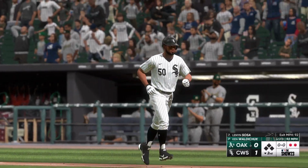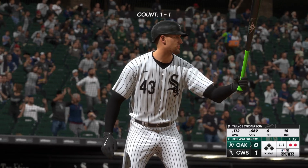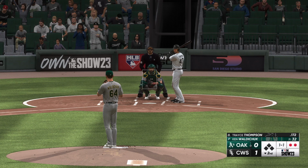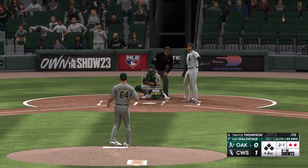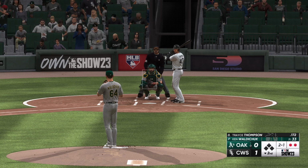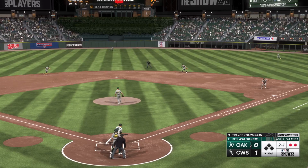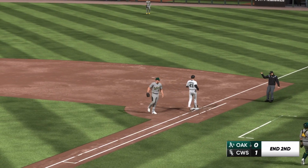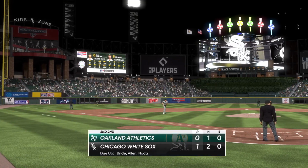Batting 8, the right fielder, Trace. Now it's going to be Trace Thompson. Next pitch is downstairs. And he can't come up with it. But they get the out at first, and that'll do it for the inning. 1, 2, 3 go the White Sox, but they hold a 1-0 lead.